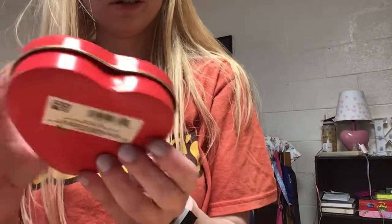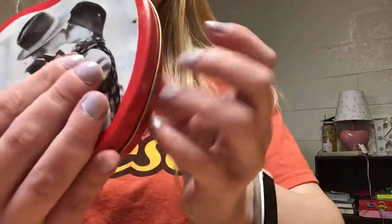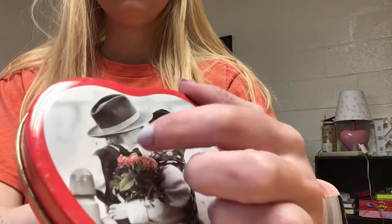It was 99 cents for this, I think. It has a picture of a little girl and a little boy kissing on it.